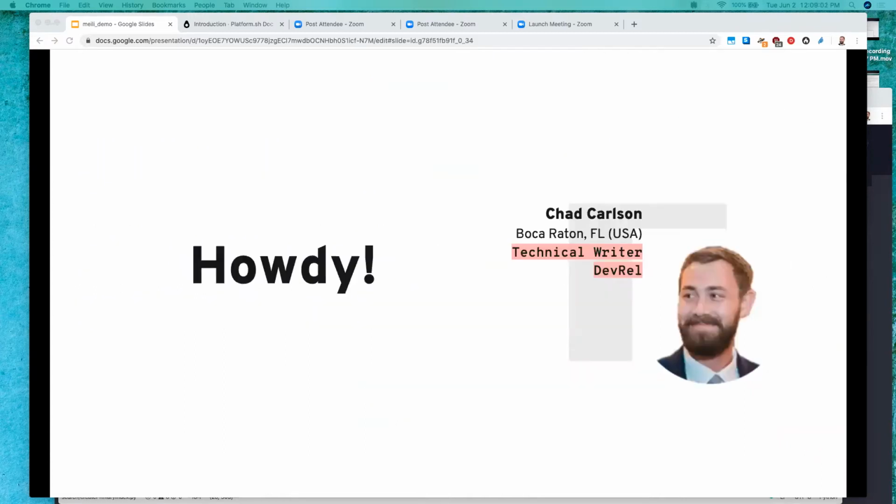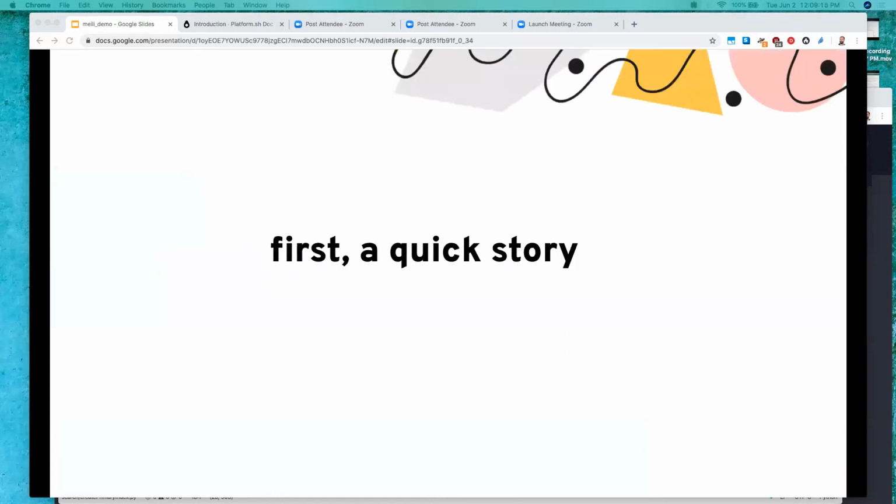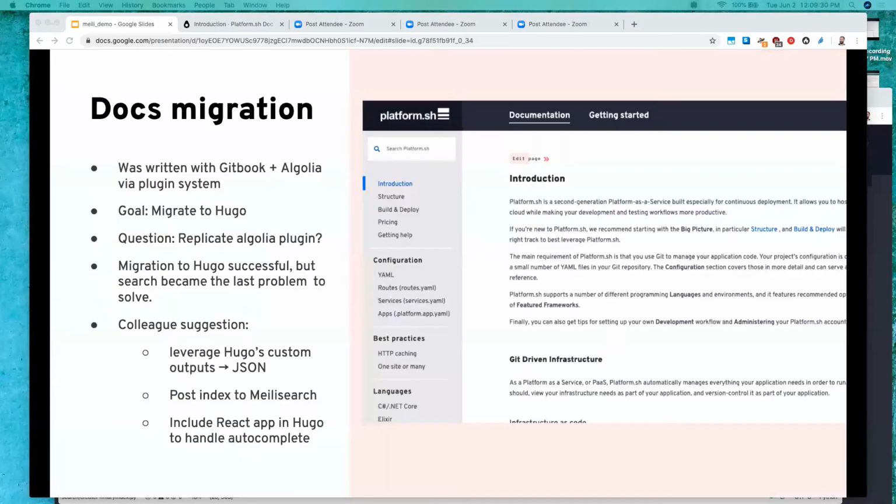So this is my face. I am Chad Carlson. I'm a technical writer for the developer relations team here at Platform.sh. And one of our main responsibilities is maintaining our public documentation. And so that goes alongside content, obviously, but also maintaining that code base. And when I took charge of this migration, I wasn't really familiar with the space of search and search engines until that migration needed to happen.